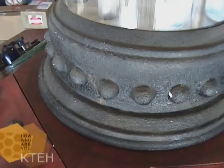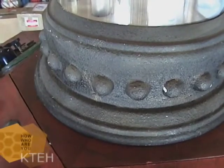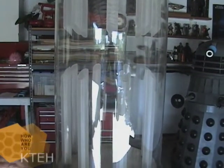So I understand that when you got the console, it was just the base. It was missing the time rotor. Well, as we can see, there's one here now. And you told me that you rebuilt this. So could you tell us about that? How did you go about rebuilding the central column?